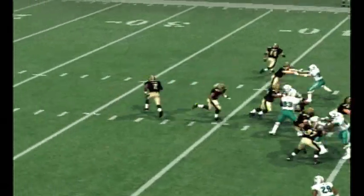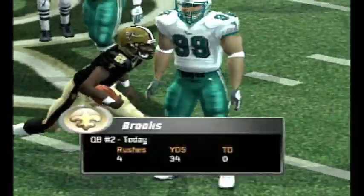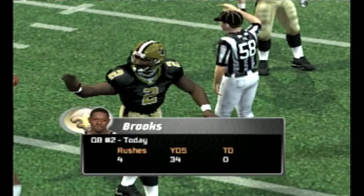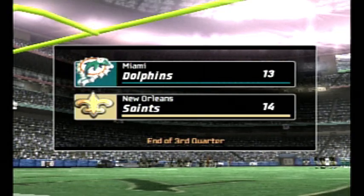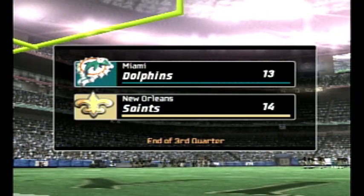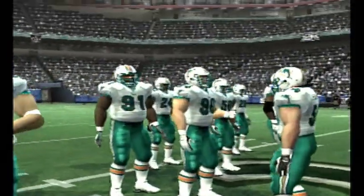The Dolphins with a four-man front. We'll feel that one tomorrow. Good run to move the chains. This kind of thing is so tough on a defense when you've got a quarterback that can run. An added dimension is they have to account for it. So at the end of the third quarter, the score is 14-13. And we'll start the fourth quarter.